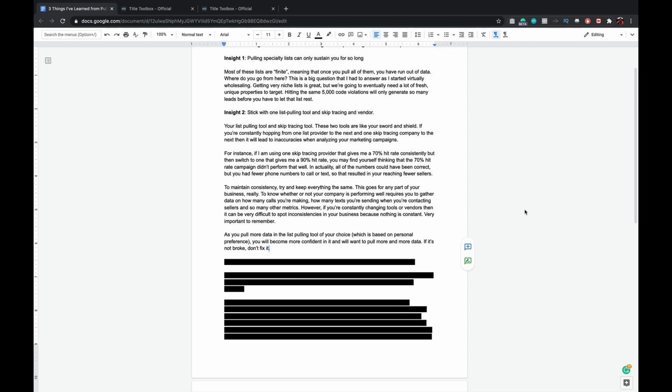And you don't have to worry about, okay, well, maybe it's my list pulling tool or maybe it's my skip tracing provider. You can completely eliminate that variable from the troubleshooting process. And I've been through that multiple times where I've tried to figure out issues in my company and I've ended up jumping from one vendor to the next, thinking it was something going on with my phone numbers or my list pulling tool, when in actuality, those were fine. It was something else going on in my business. But because I kept on switching around from different company to different company, I didn't know. For all I knew, it could have been their data that was messing me up, when in actuality, it was just something else that was going on in my company.